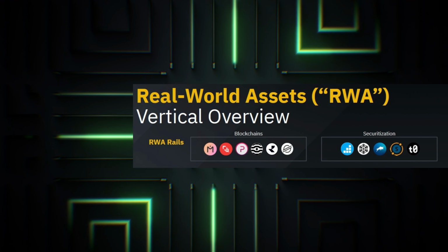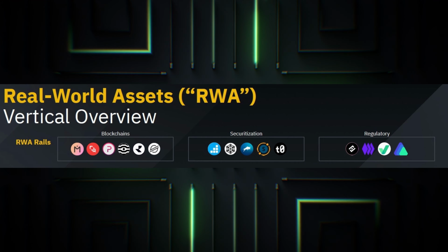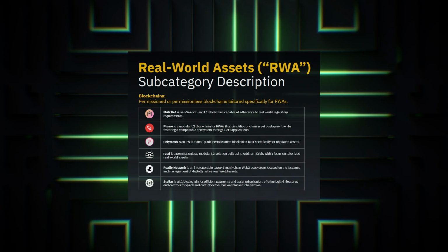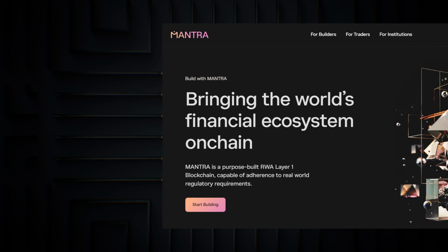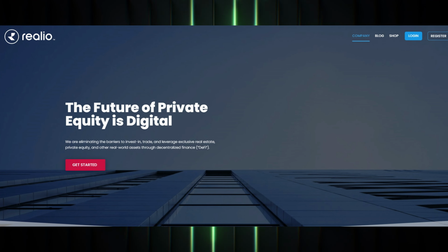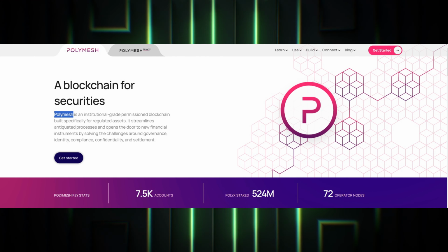To bring real-world assets onto blockchain networks, a robust infrastructure is required, often referred to as RWA rails. This infrastructure includes blockchains, securitization platforms, and regulatory services that help integrate these traditional assets seamlessly into the crypto ecosystem. Projects like Mantra, Plume, Polymesh, and Realio Network provide the blockchain backbone, ensuring scalability, compliance, and security, making it possible for traditional assets to be effectively tokenized.